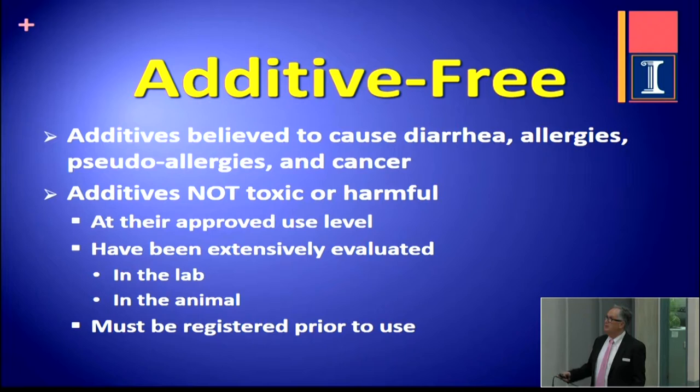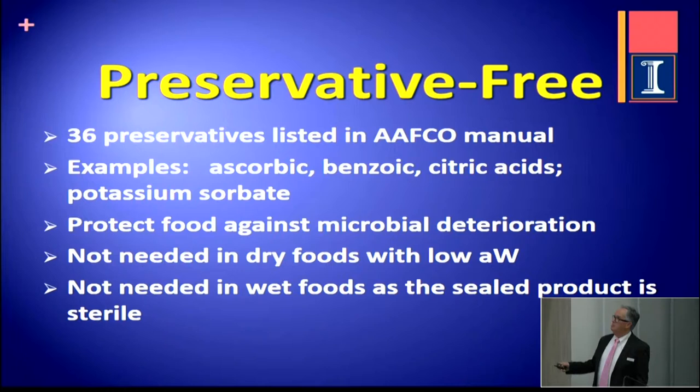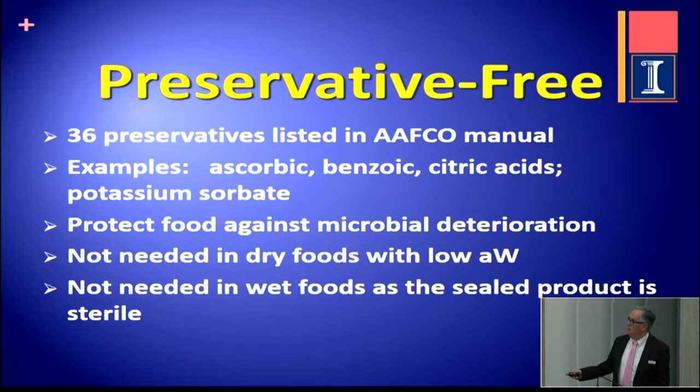Preservative-free. There are 36 preservatives listed in the AFCO manual. Certain examples would be ascorbic, benzoic, citric acid, potassium sorbate. They protect the food against microbial deterioration. They're not needed in dry foods with low water activity, and they're not needed in wet foods as the sealed product is sterile. But in those foods where they are needed, like, let's say, semi-moist, microbial deterioration will happen if we don't have a preservative.